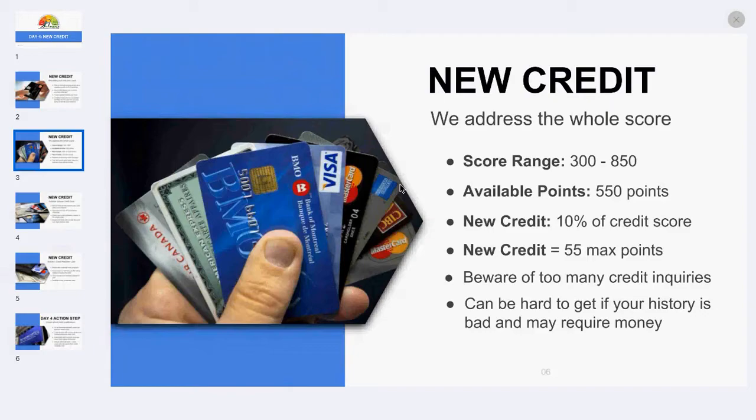Now, this can be hard to get if your history is bad, and it may require some upfront money, because sometimes you've got to take a step back in order to take a leap forward. So if you have to put up a little money in order to get available new credit, then do what you have to do, and we'll show you the savvy, smart, strategic way to do it, because we're all about strategy. Be willing to put up a little money and make it all worthwhile. Yes, most definitely.